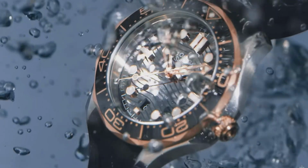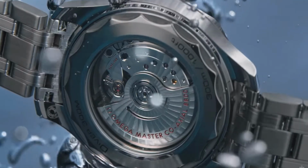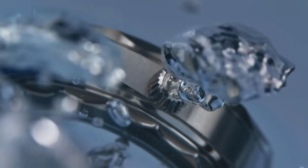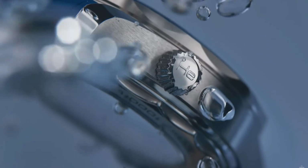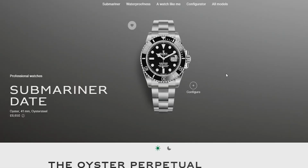They are direct competitors. There's only a few differences between them, such as the Omega has a display case back, whereas the Rolex doesn't. The Omega has a pronounced helium escape valve, whereas the Rolex has an inbuilt one. There's just subtle differences, but the price is by far the biggest difference. Omega is coming in at $5,500 on the bracelet, whereas the Rolex is coming in at $8,650 as of the time of recording this video.